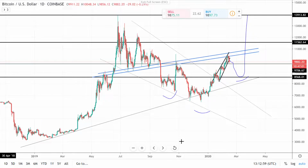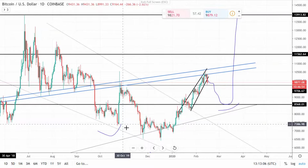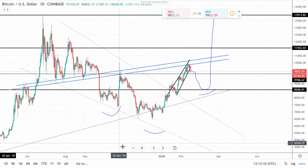Wanted to make a video today because I think what we're getting ready to see is a small correction in Bitcoin, and I think we got the confirmation when we broke down here. These blue lines I have been drawing.